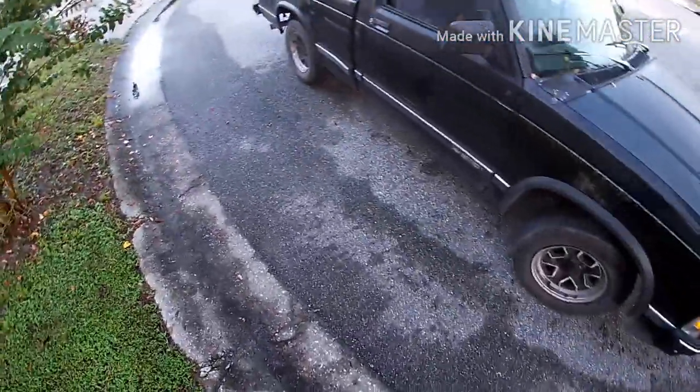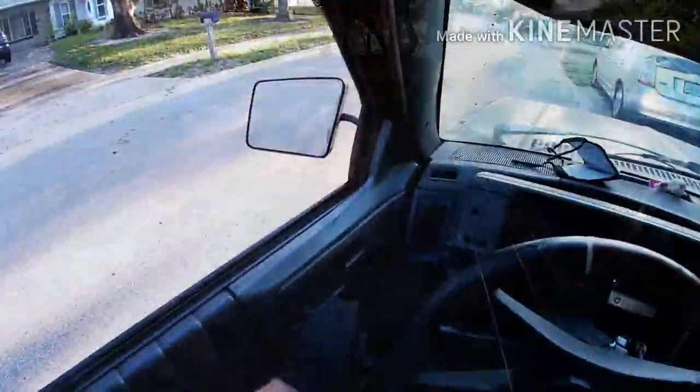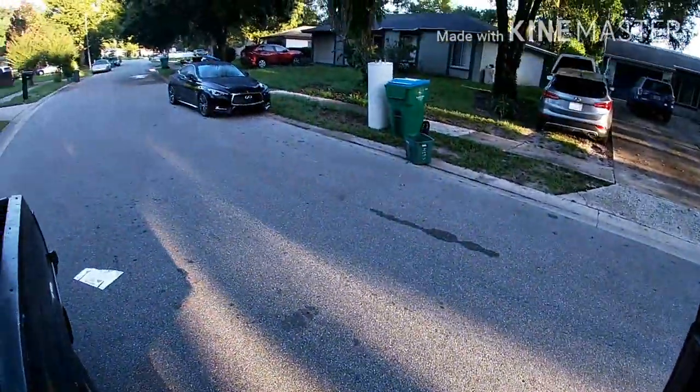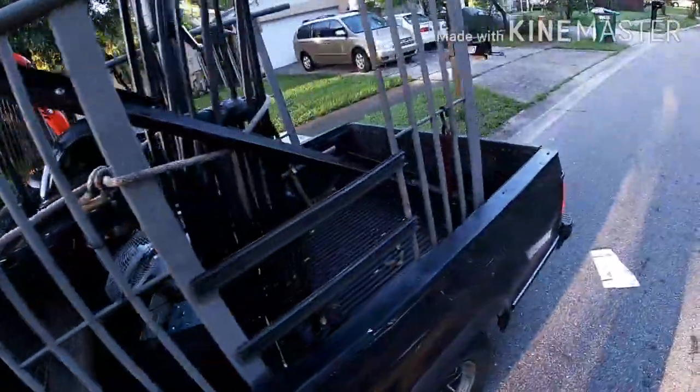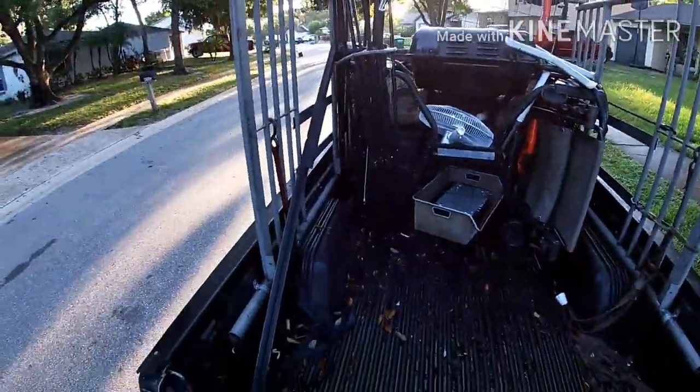Ooh, that smells. Oh, that smells bad. Some ripe garbage in there, buddy. Whew. All right. Down the road. Something definitely a little bit bigger. Ooh, hot water heater. I want a hot water heater. I'm sure I can get a hot water heater on here.